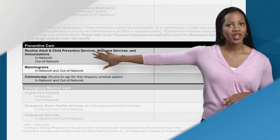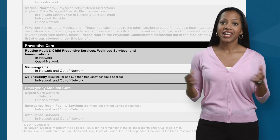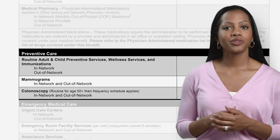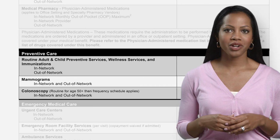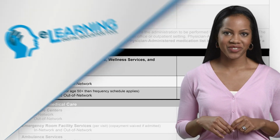This next section, Preventive Care, is particularly important for staying healthy. Here you will find a few preventive services that are offered to you at low or no cost. These may include immunizations, routine checkups, including lab work, well-child checkups, mammograms, and cancer screenings. Be sure to take advantage of these services.